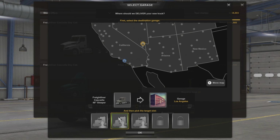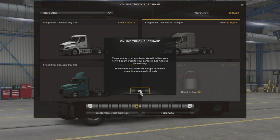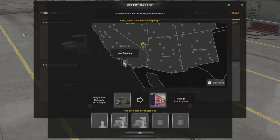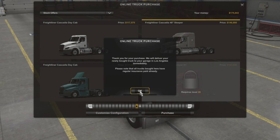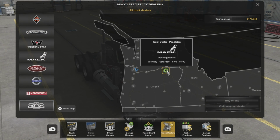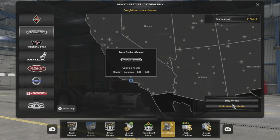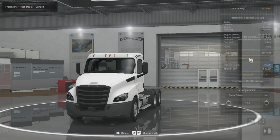There we go. So we're going to buy two for our Los Angeles garage. That's fine. Yeah, we'll buy another one for there, and then I'll buy one for myself. And I'm going to trade in my International 9900i. Much as I love it, I want something different and a bit more powerful. So when I buy my new Freightliner, I'm going to upgrade it a little bit and make sure the interior is exactly how I want it. So yeah, we have to go to the dealer because I need to trade in my International.